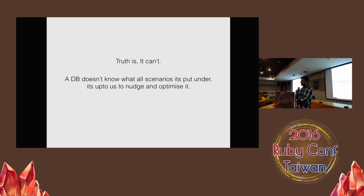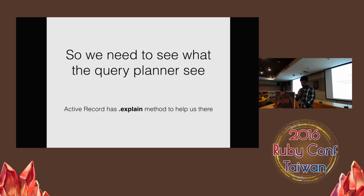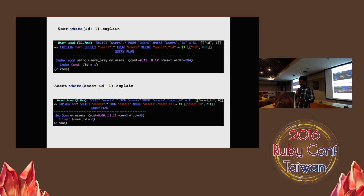So every programmer's web application is different. So we need to nudge it. We need to optimize it. To optimize it, we need to see what the query planner sees. And ActiveRecord has a method that gives you this plan. It's the .explain method, and this is basically it.